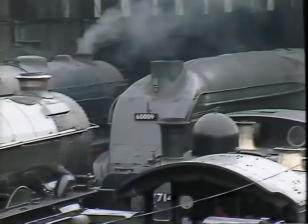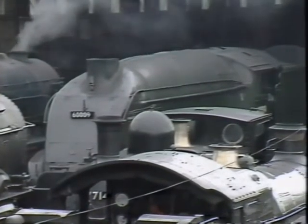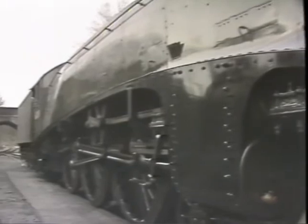In 1935, Gresley built 4 3-cylinder Class A4 Pacifics for the East Coast Express. They were the first British streamlined engines and were soon supplemented by 30 more, including the Union of South Africa and Mallard.